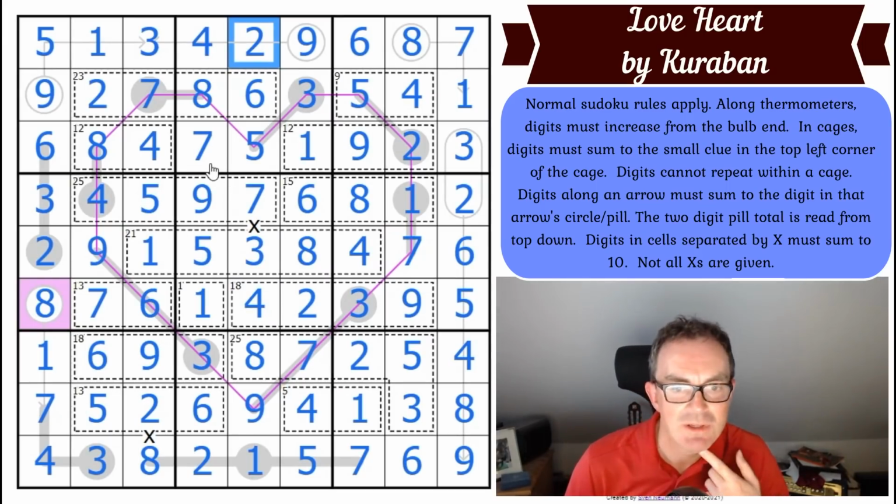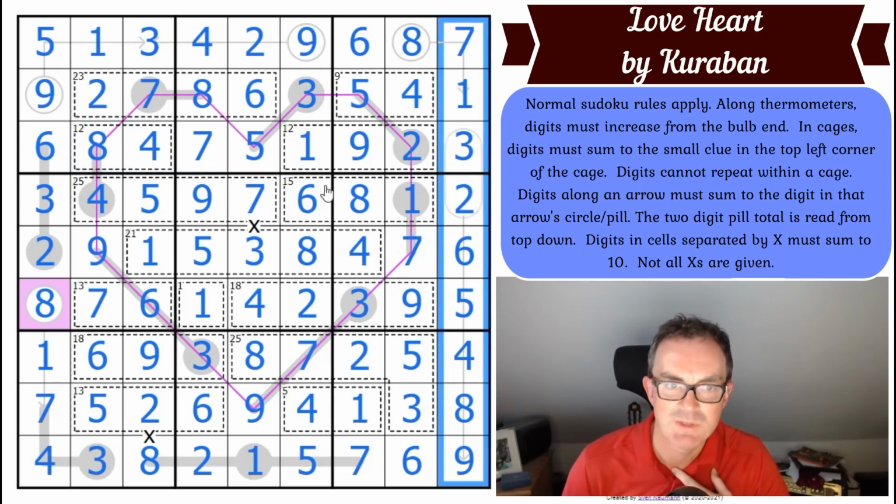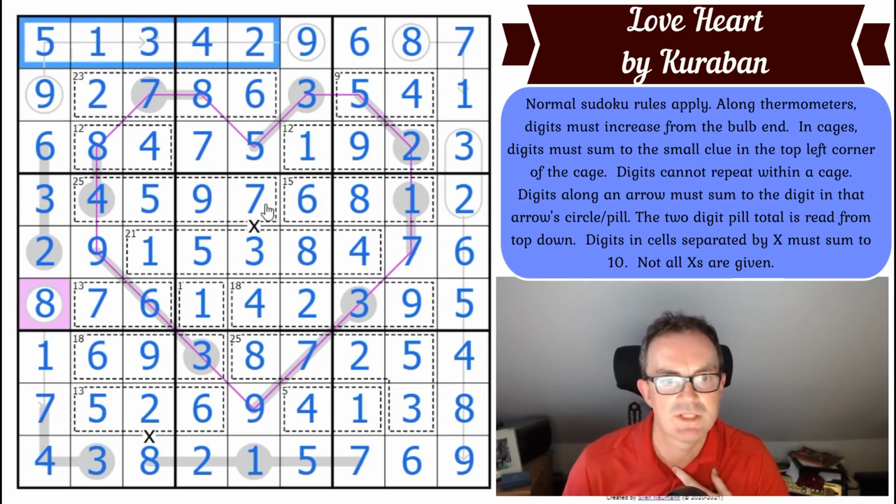Absolutely gorgeous. There were a lot of very nice moments in that, and I love the fact it kept tricking me. I kept thinking I needed the secret, and I didn't really need the secret. I needed the pill. This pill did a lot of work, and I loved the way that it worked in conjunction with this arrow up here.